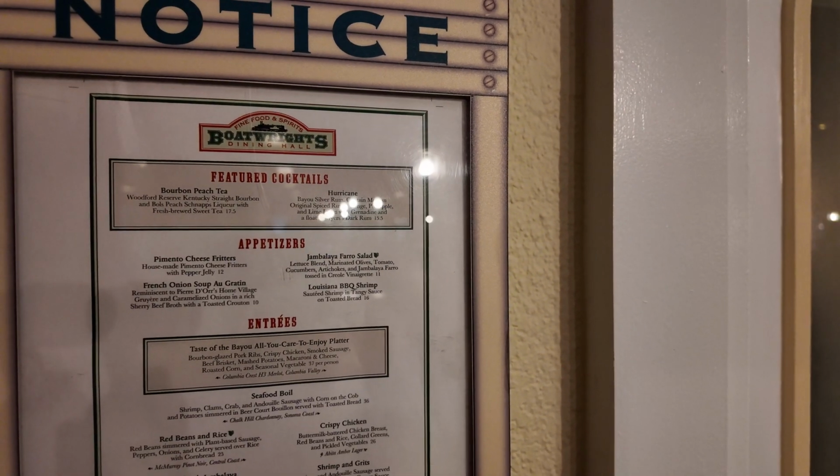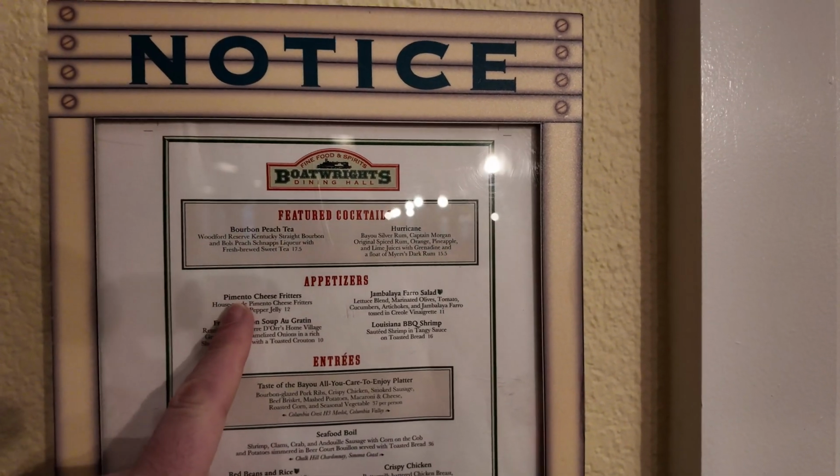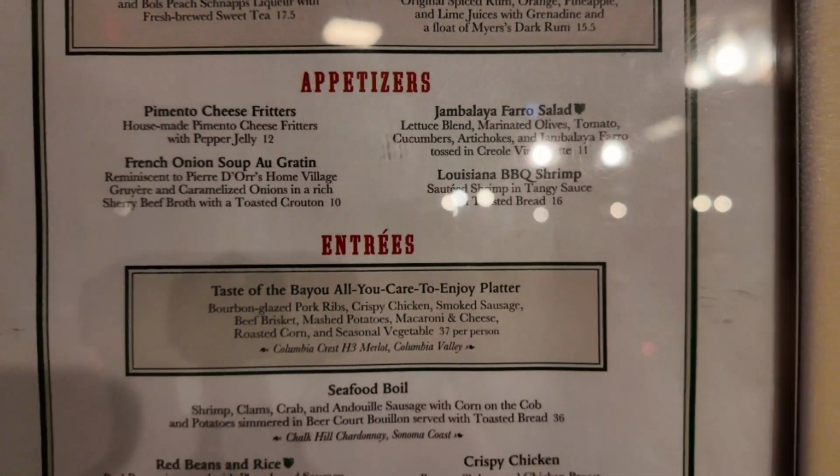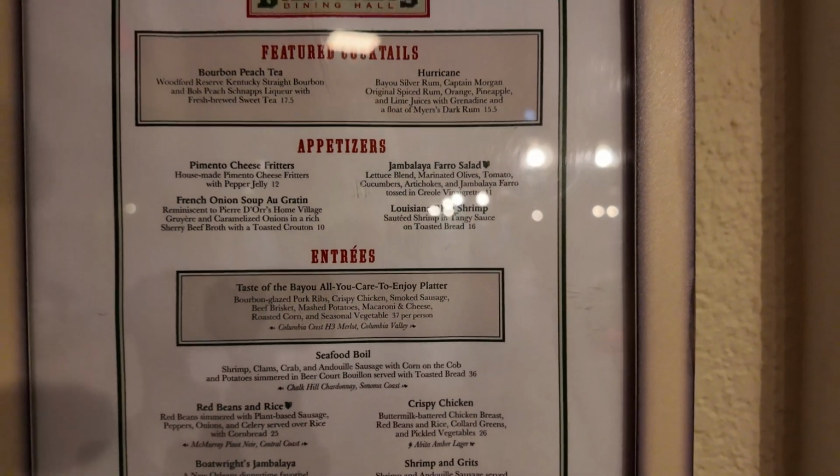Okay, I don't think they're open, but here's their menu right here. That cheese fritters thing looks pretty neat. I have to zoom in a little bit better. Yeah, it's like they just do lunch and dinner. But next time let's come back here and try it out.